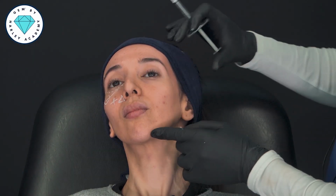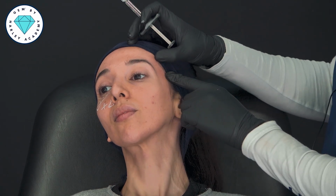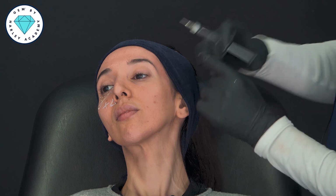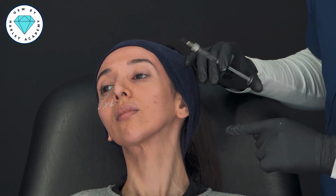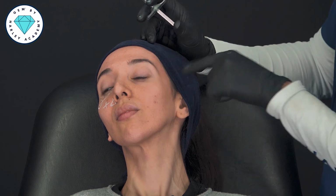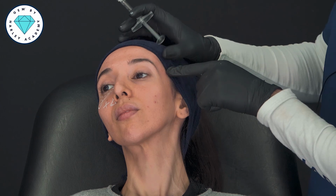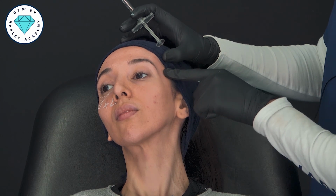So let's just run through some principles for this temple technique with a needle. Remember, in the temple, we have 10 different layers. And when we're injecting with a needle, it's going down onto bone. But where this filler ends up going is actually inside the muscle, the temporalis muscle. And that's important because the muscle is sitting right on top of bone.